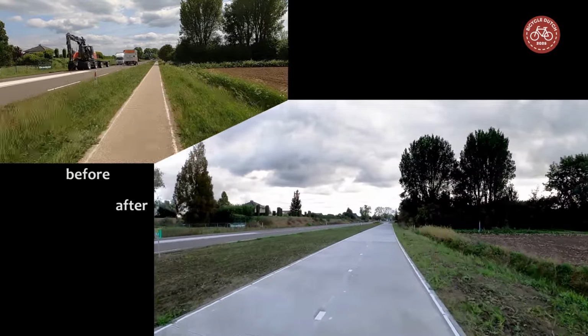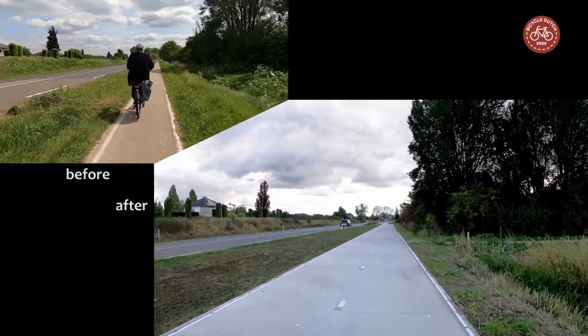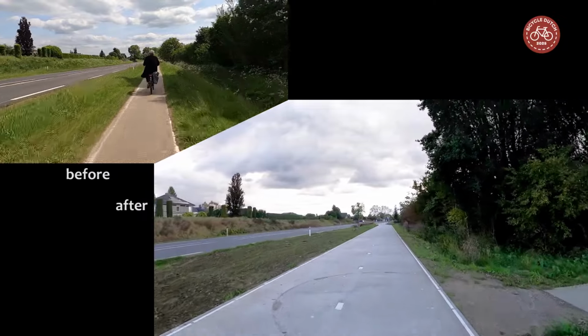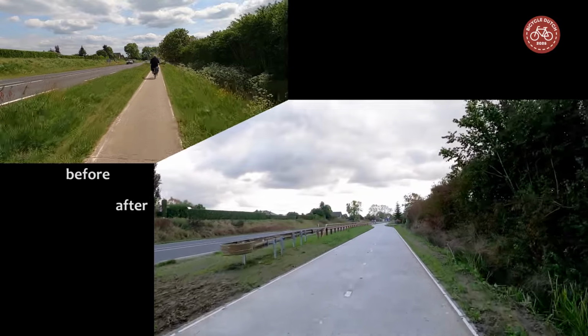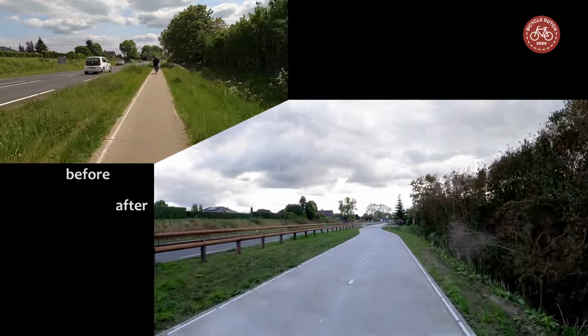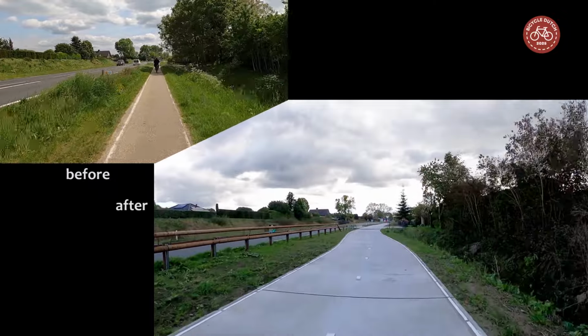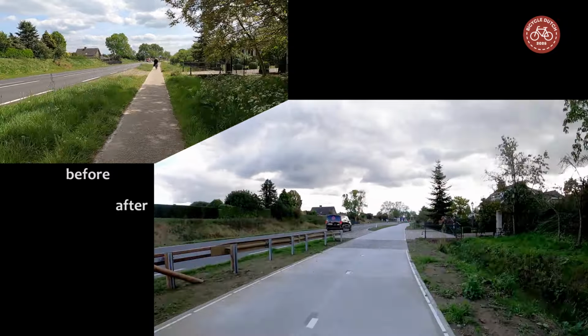In the before footage, a woman on an e-bike overtakes me here. On the wider new path, she would have had much more room to pass. Further ahead, the new path shifts slightly closer to the road to accommodate the house on the right.